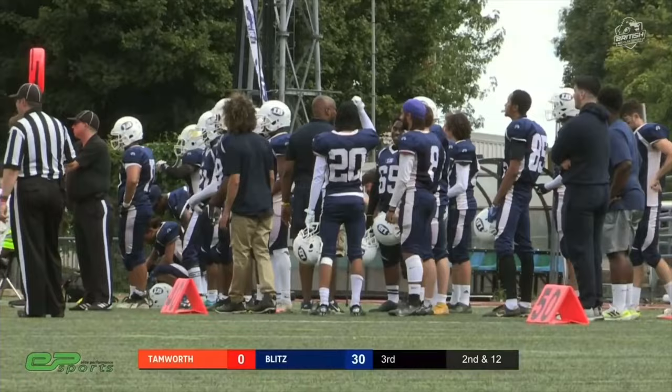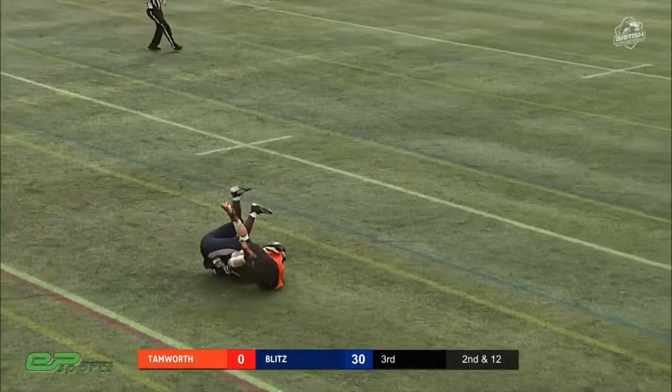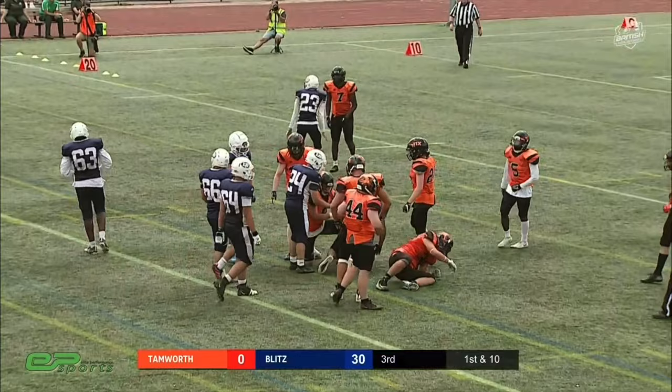Heads go down, and concentration maybe loses as the ball's handed off once again on second and long. And Kaye finds a gap and he turns on the gas. One man to beat, but it's a great saving tackle. You can see, though, the Blitz still anxious to put points on. Not going to the ground, although they do on this one. And that's that same inside handoff.